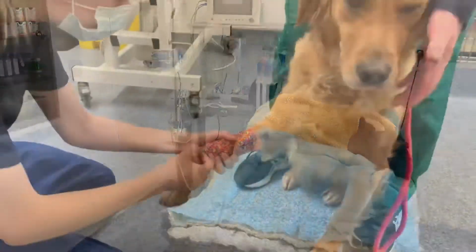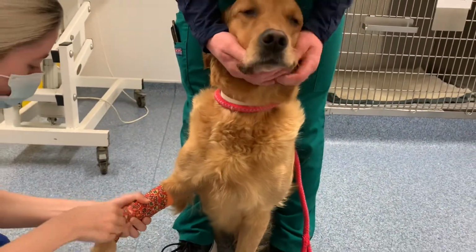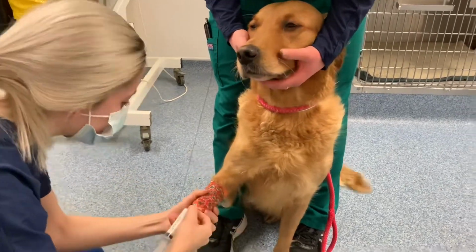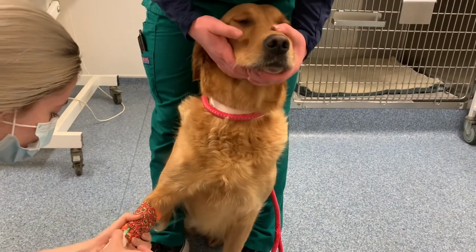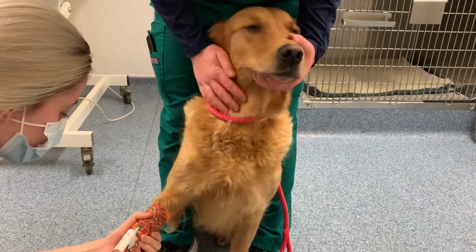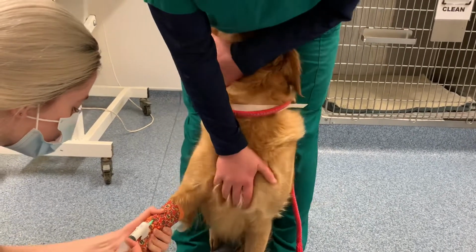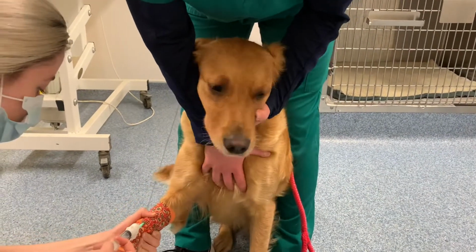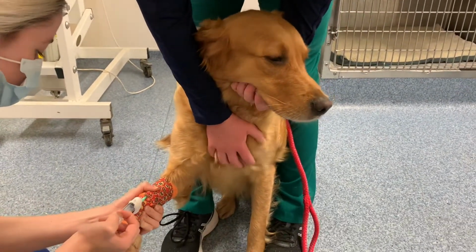After that, we make sure that theatre's definitely all prepared, and we get our bitch spay nice and sleepy by providing propofol IV. And once she's under, we pass an ET tube, or endotracheal tube, down her throat to aid breathing while she's under. It also allows us to control her breathing.